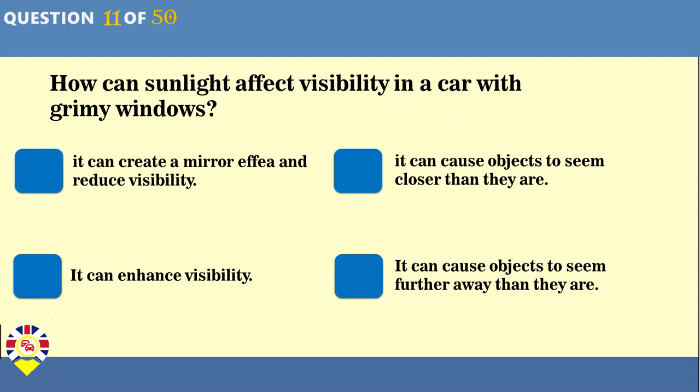How can sunlight affect visibility in a car with grimy windows? It can create a mirror effect and reduce visibility. It can cause objects to seem closer than they are. It can enhance visibility. It can cause objects to seem further away than they are.